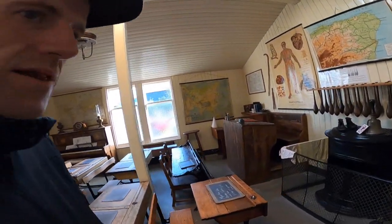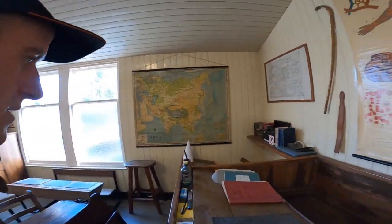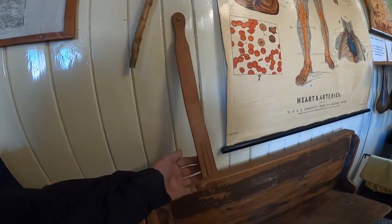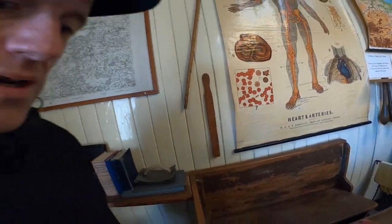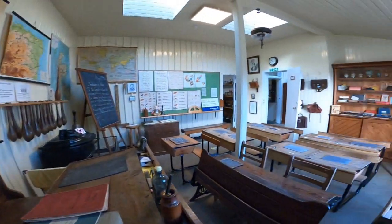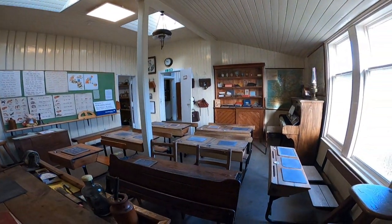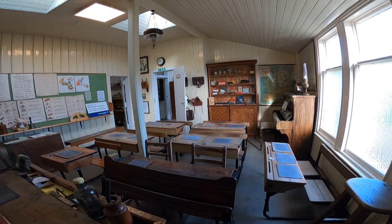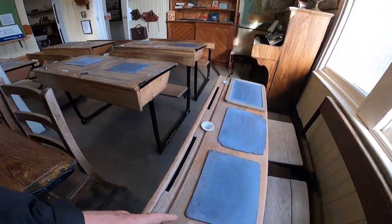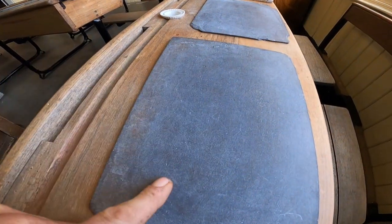Back in the day, they had the leather whip, so if you misbehaved, they used to get this leather whip here and they would actually give you a good scalping with it to make you learn your lesson, really. And you can just imagine the teacher looking out over the classroom back in the day. Wow, what an interesting room. Look, back in the day they used to write on slate as well with a piece of chalk.